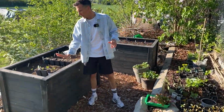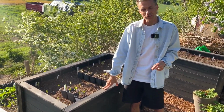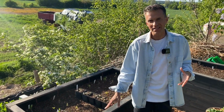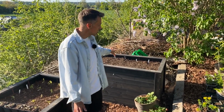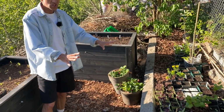So here I've got all my bell peppers and chilies. They were hit by the last wind a little bit, unfortunately. So I hope that now the warmer temperatures will do these little plants good. And then I was sowing some carrots in the back there. So no sign of germination yet. My strawberries are looking fine here. So I'm just generally happy with the area.